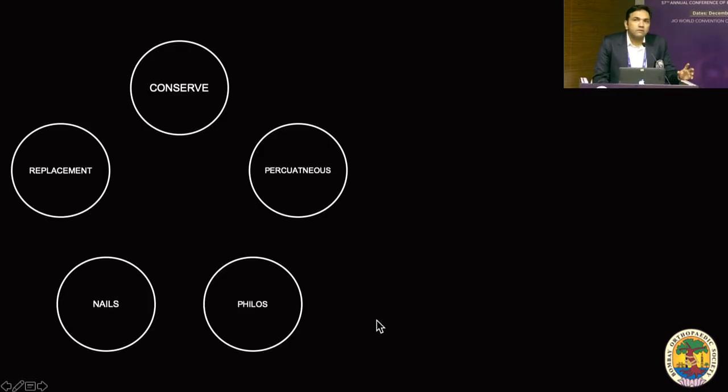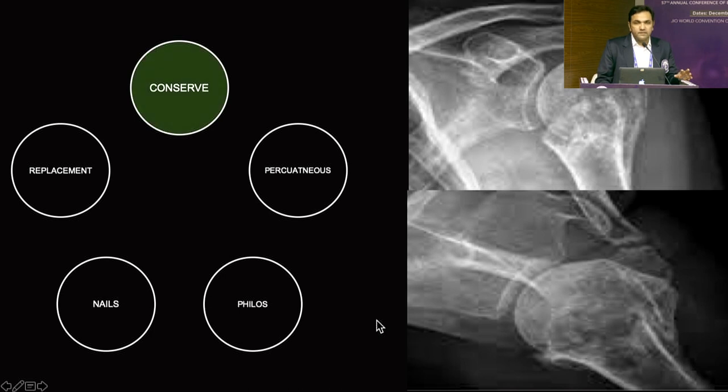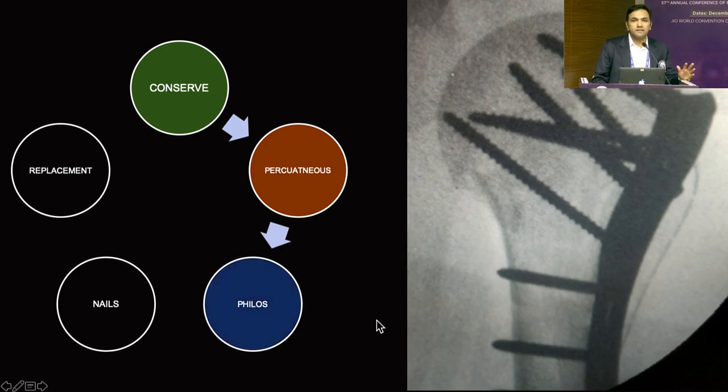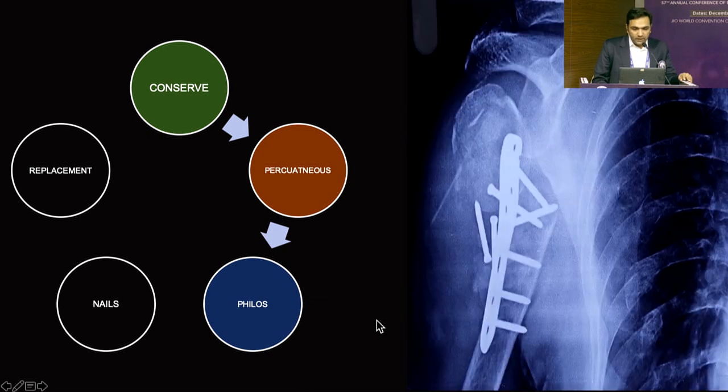So, for me, proximal humerus fractures have completed the 360-degree circle. To begin with, everybody used to conserve these fractures, but nobody liked the X-rays, the malunited proximal humerus fractures, and we shifted to percutaneous fixation, which Dr. Harpal will be telling us about. But then they had their own complication of pin tract infections, and then came the PHILOS. We loved these X-rays, and we thought this is the Ramban for the proximal humerus. But then, wrongly indicated, we started seeing this. The PHILOS started to fail in certain cases.